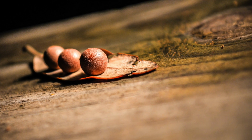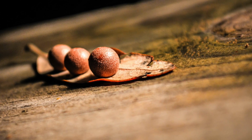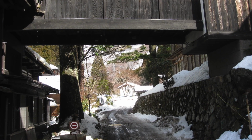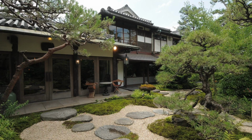But keep in mind, the descriptions I'm about to give you are not for all ryokans. There are some variations, just like hotels, but this will give you a good baseline understanding of what a ryokan is like. So without further ado, let's get on with the tour.